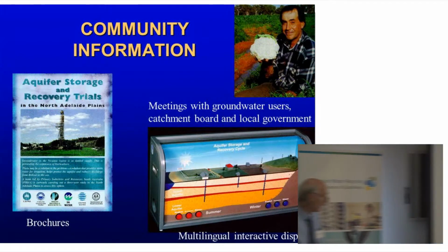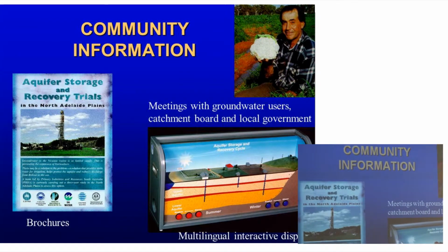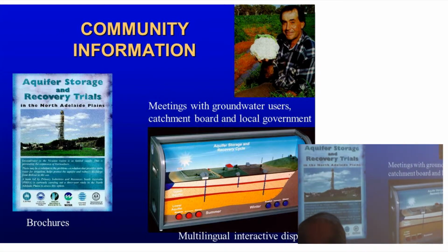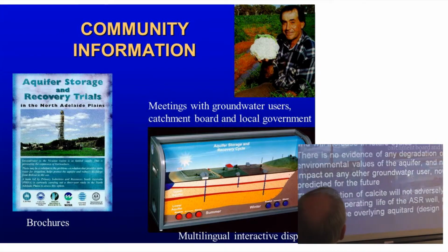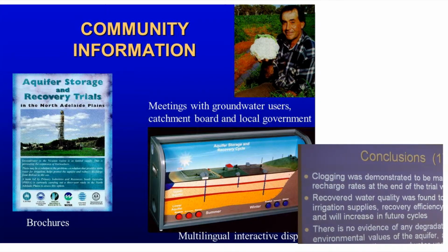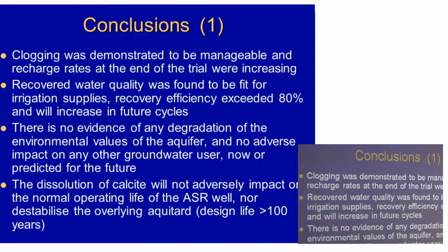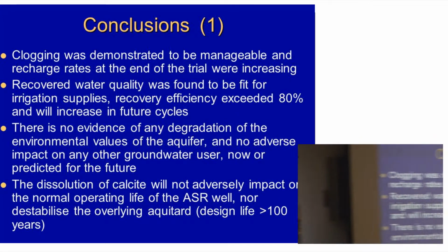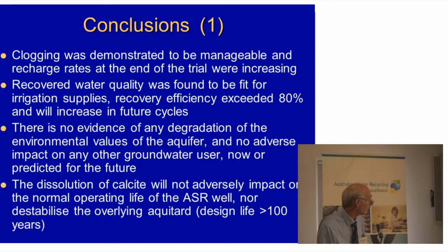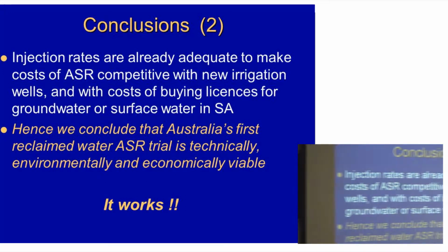Okay, community information. So we fed back information to the community. We even had a multilingual interactive display for this. Okay, let me just check, because there's a lot of conclusions here. I might just skip the conclusions sections here. If anyone wants to ask questions on the technical stuff, then I'm happy to answer. I guess the summary was that we actually found that the site worked.